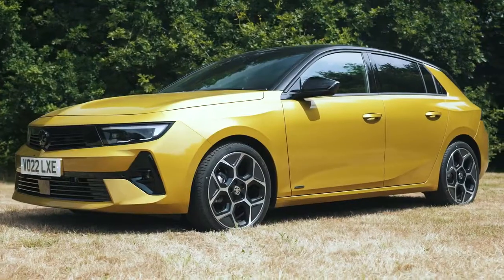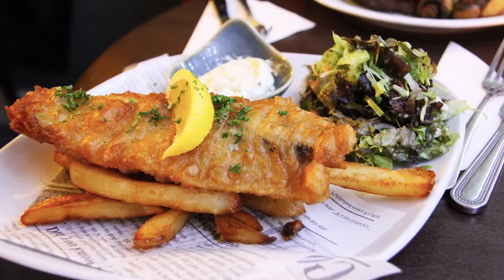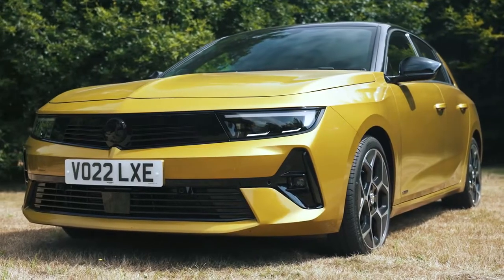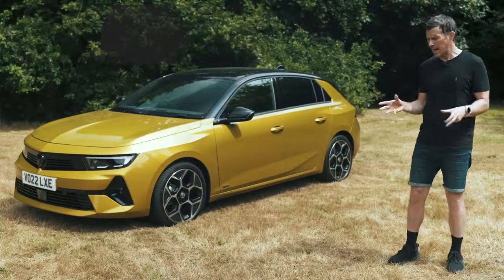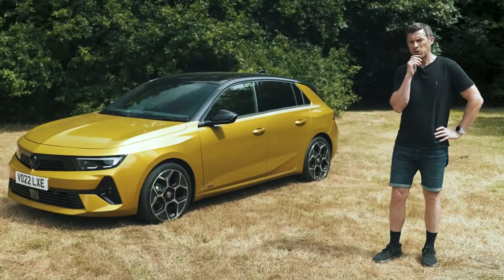This is the new Vauxhall Astra, and it's a little bit like ordering fish and chips, only in a gastro pub. You see, the Astra has always been very, very popular with the British public, but now it's more stylish than ever. But just like eating in a gastro pub, it's also a bit more expensive.